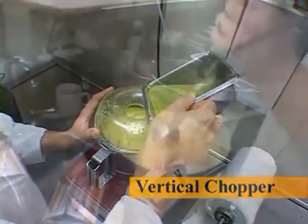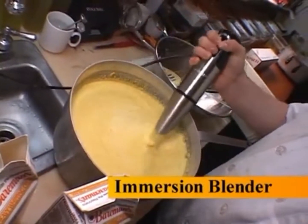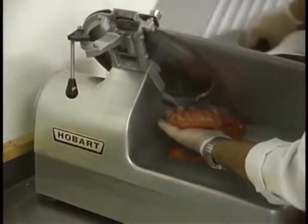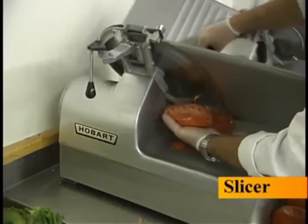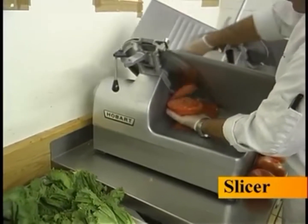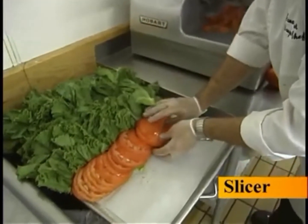A vertical chopper is really an industrial version of a common blender used to blend or whip foods. An immersion blender is a versatile hand mixer used to blend ingredients rapidly in a tabletop bowl, pot, or pan. A slicer uses a large circular rotating blade to slice cooked meats, cheeses, and sometimes vegetables. It is usually operated by hand, but some types can be set on automatic.